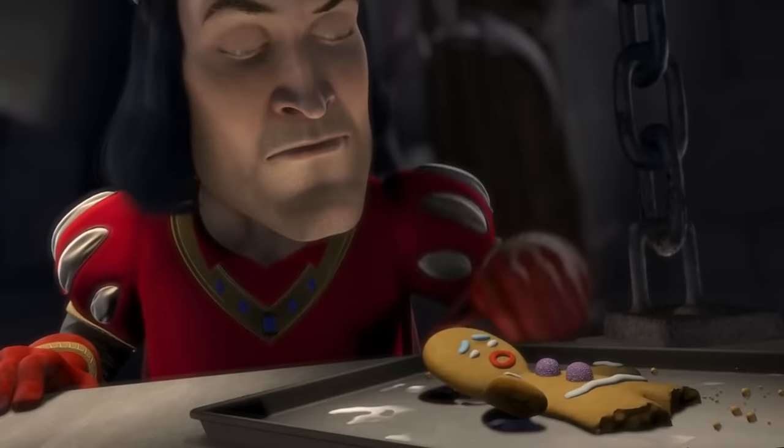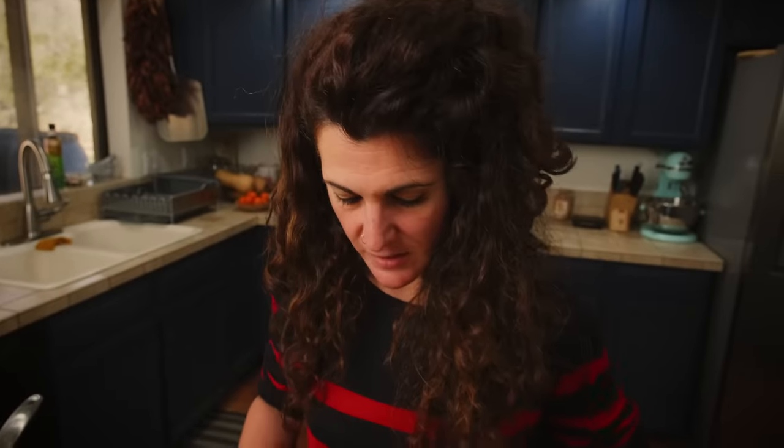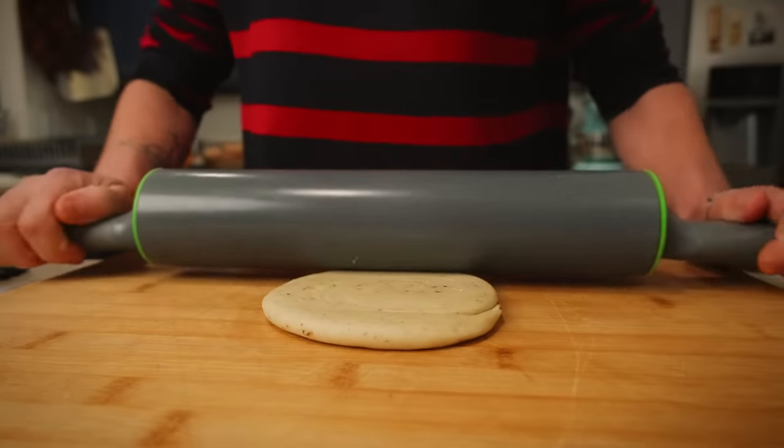My cinnamon roll. Oh, not the buttons! Not my gumdrop button! It's not a cinnamon roll. It's a flatbread.